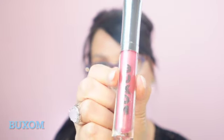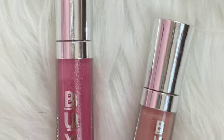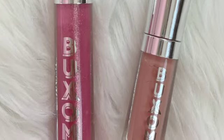All right, so one of the first ones that I absolutely love, and I know that probably many of you have tried these, but I love me some Buxom. This is one of my favorites. It is delicious. Now, if you want a plumping effect, this gives you a plumping effect. This is just their mini size, and this is the larger size. This one is called Clair. Now, it says full-on plumping lip polish.